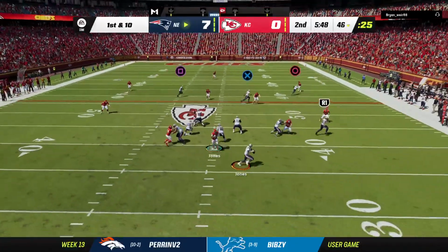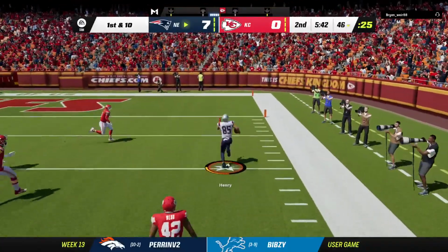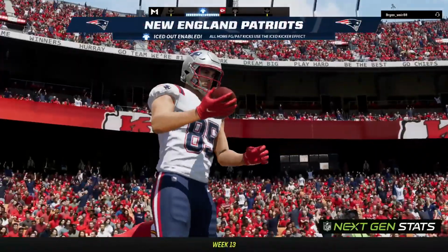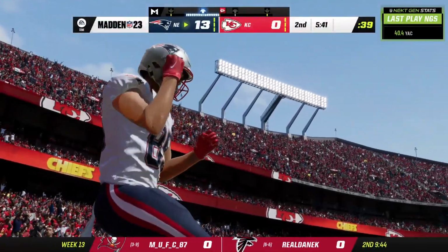Now a play fake here on 1st down. Hunter Henry brings it in, big strides. Look at him go. Touchdown. Well, for a tight end, he can definitely motor it. He shows off the wheels there after the catch as he's able to shake free.